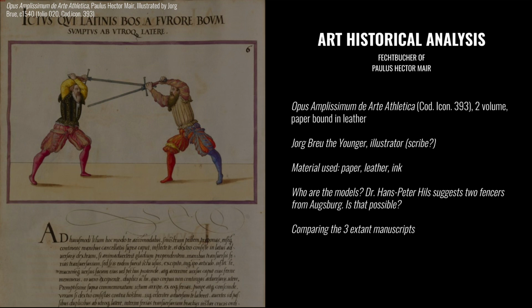As an academic, I'm sure Dr. Hills did his research and cited and sourced it accurately, but I wanted to suggest an alternative where there weren't any models at all. In fact, Paulus Hector Mayer being the avid collector of fencing manuals, I've always wondered if instead of having live models, Jörg Bru would have just used references from other fencing manuscripts and manuals that Mayer maybe provided him instead. There is evidence to suggest that may have been the case, and I will touch on that momentarily.